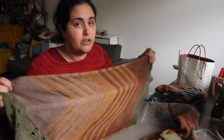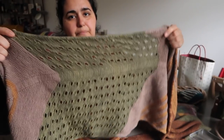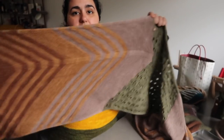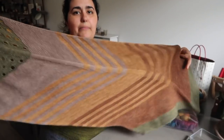So when I left, I'd already started this section, and I'd already gotten up to the end of this green section in the middle here. And then on the plane back from New York, and in the few days after, I finished this last bit here at the end. You're not really going to be able to get a good idea of this as a whole, just because of how big this shawl wrap has turned out to be.